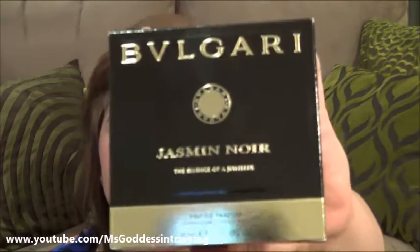Okay, the first thing is for those Aussie girls, my chemist was having a big catalog sale for perfumes because of Mother's Day, so I just picked up another perfume that I've been longing for, which is a Bvlgari Jasmin Noir, and this is the Eau de Parfum in 30ml.